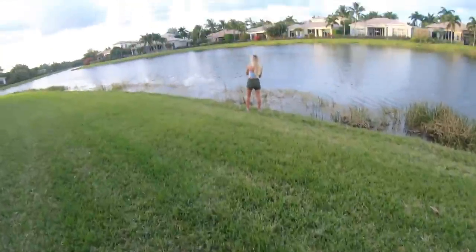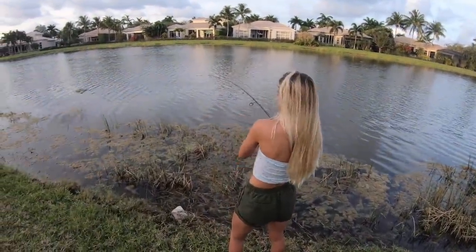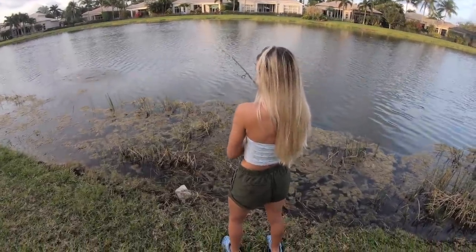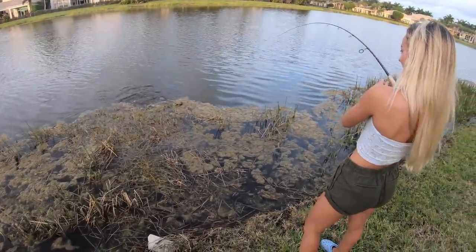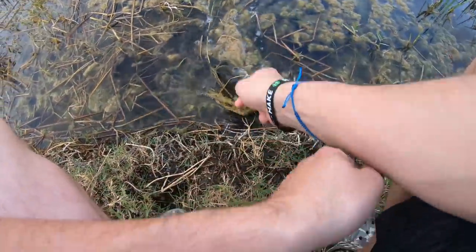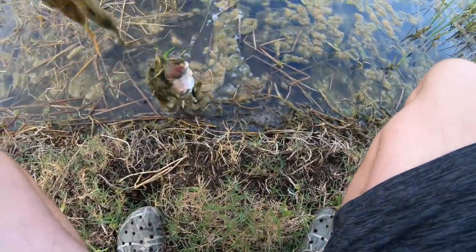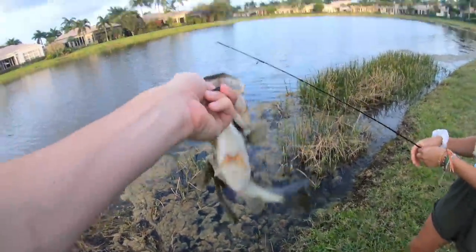Oh, no way. Oh my God, what? I was just re-rigging, and Sophie got smoked on the spider. Is it big? Oh yeah, baby. First fish of the day. Whoa, that fish is so fat. Bring him up on the bank. This fish, wait till you see his stomach, guys. Oh my gosh. Look at this fish's stomach right here.